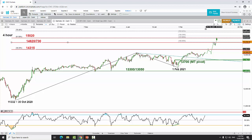So if we start to see a 4-hour close below 13,700, it will invalidate this bullish scenario to see the revival of a corrective choppy decline to retest the 1st Feb 2021 swing low, which is at 13,300 slash 13,050, which is this range support or congestion zone lower boundary that has been in place since 20th of November 2020 to 21st of December 2020.